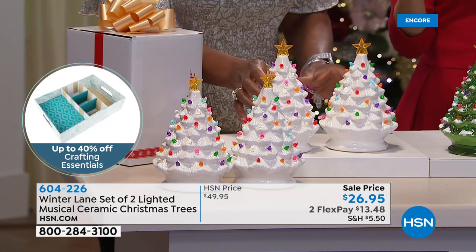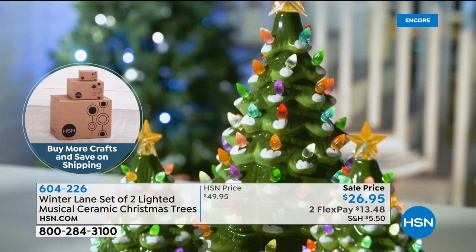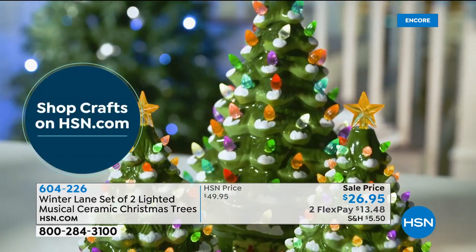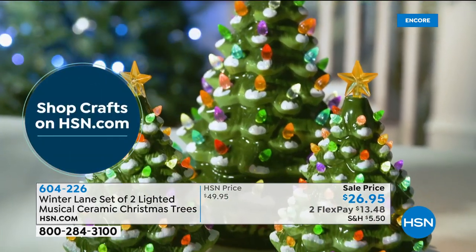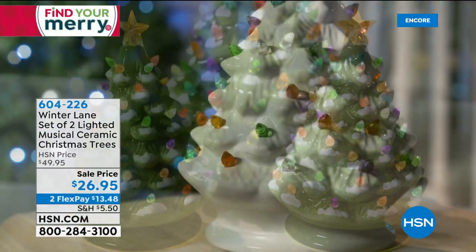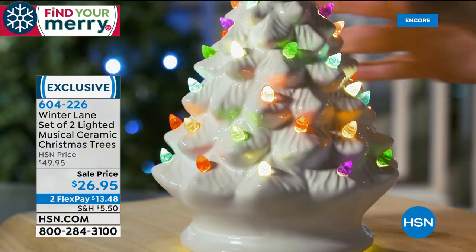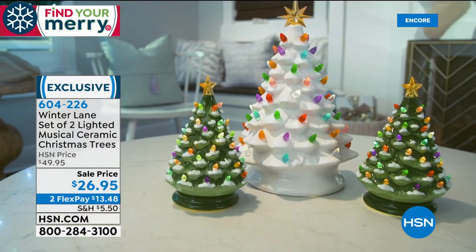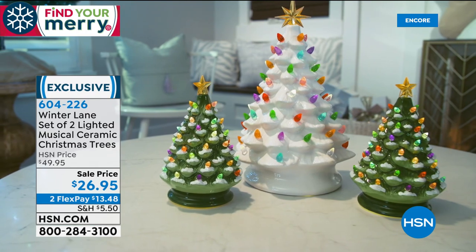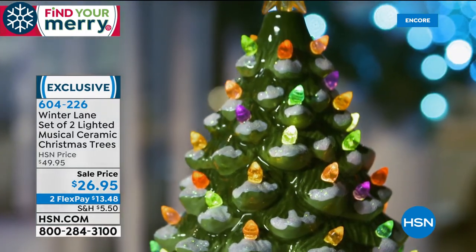You get both for less than $27. This comes down to just $13 and change per piece. And we include all the AA batteries you need to get started. Just choose your color, whether you want two in the white or two in the green. And I will mention they are eight and a half inches high, and about 5.5 inches in the width. If you want a larger tree, we also have the 14-inch version.